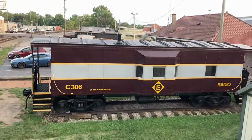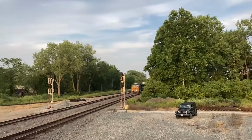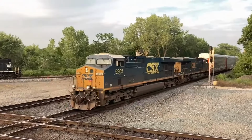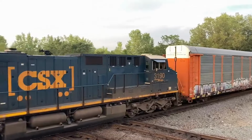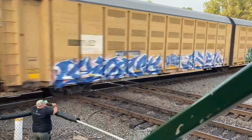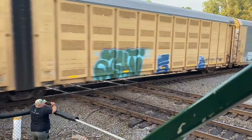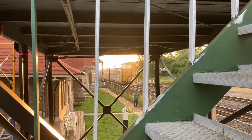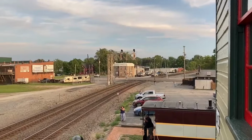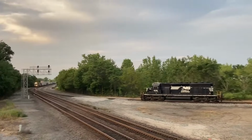There's the Erie caboose from up here. Here we go. Looks like another westbound rack train. Another NS coming at us. Looks like another covered hopper train.